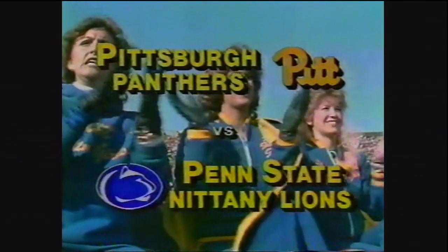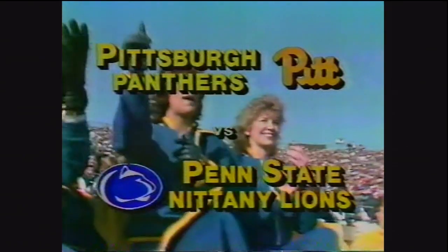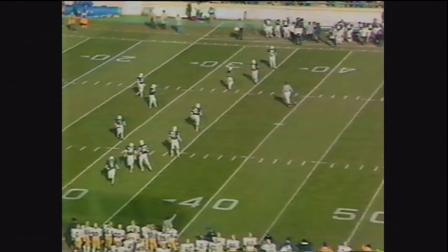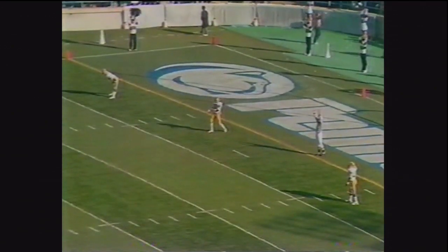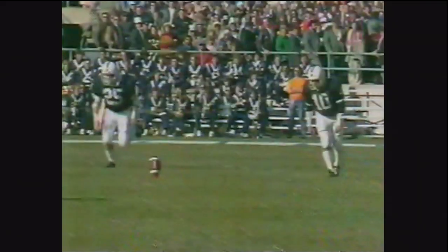From Beaver Stadium in University Park, Pennsylvania, it's the Penn State Nittany Lions versus the Pitt Panthers. Massimo Manca to kick off for the Nittany Lions. Chucky Scales deep in a three-man return unit for Penn State, along with Darnell Stone, and Craig Hayward, the freshman.